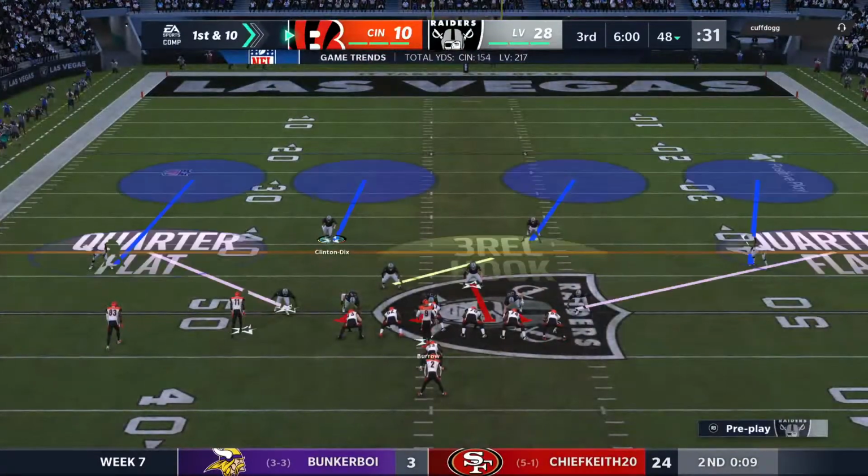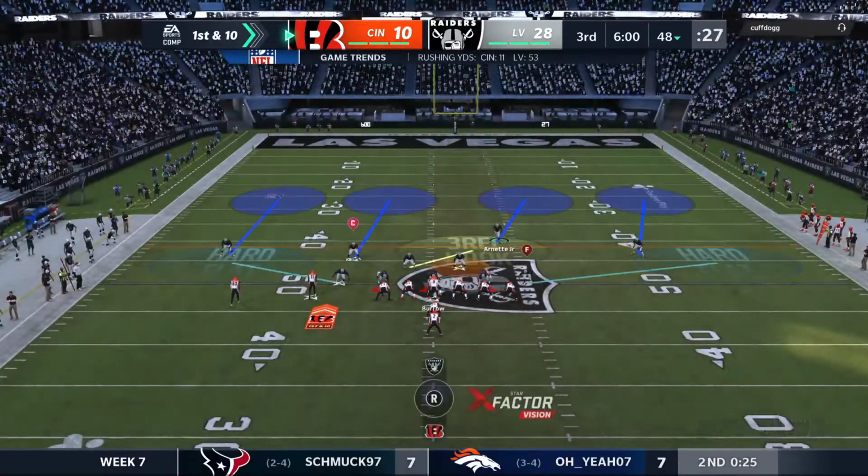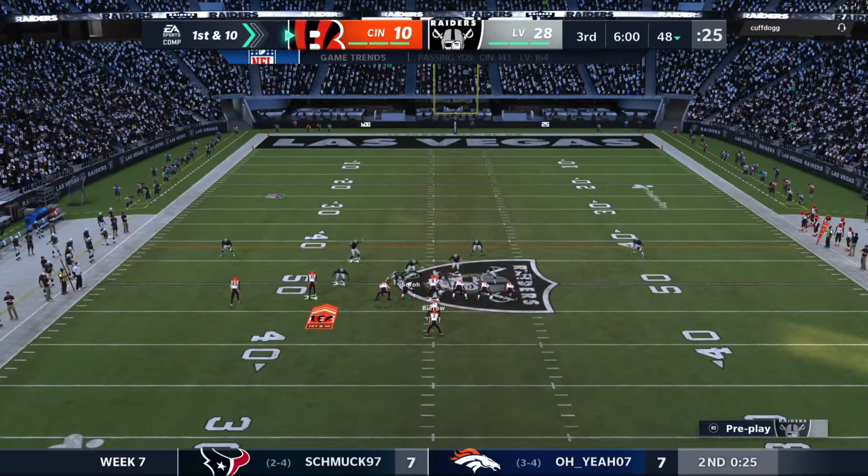The Bengals drive about to get going. And tough to win games if you're going field goal, field goal, field goal here. They got field goal last time. Now they'll be looking for a touchdown.